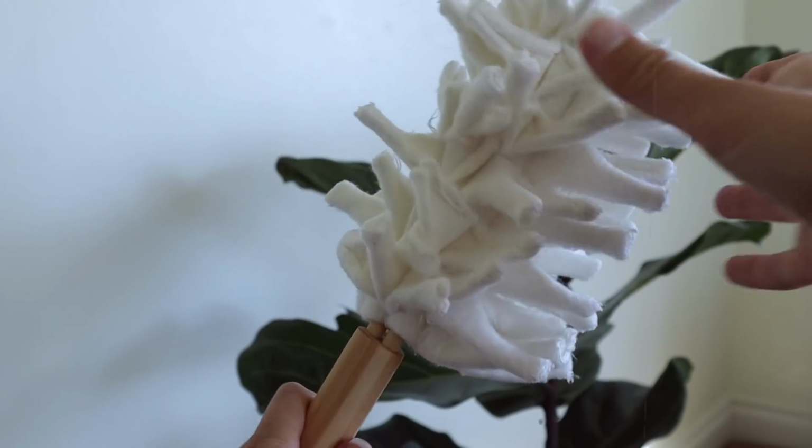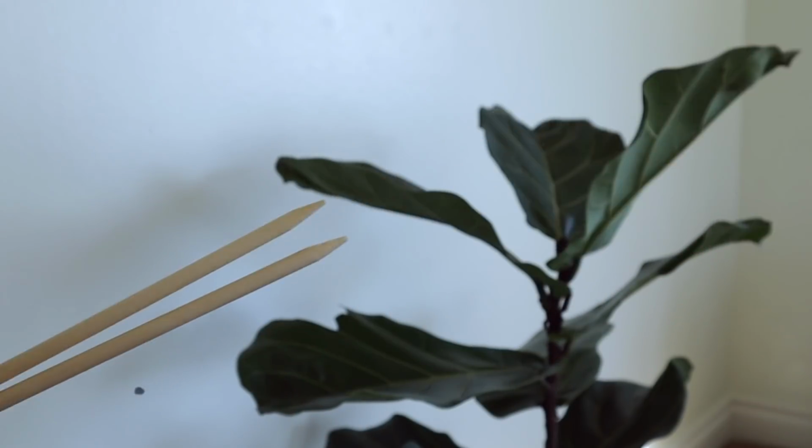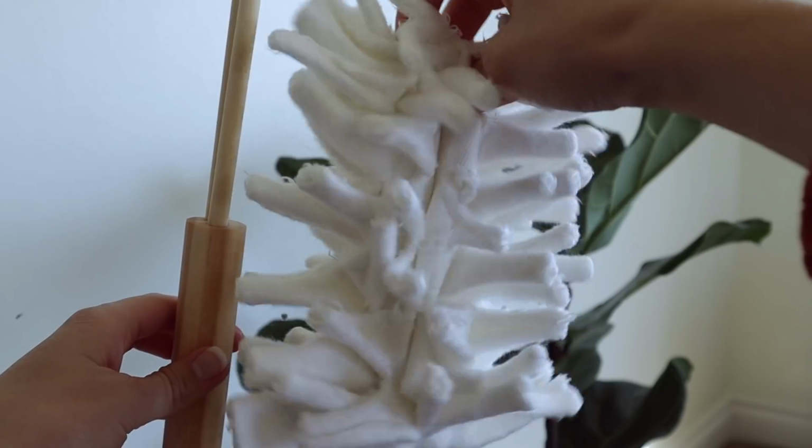Before we got this reusable duster, we were using old socks or rags or t-shirts that we no longer wanted. We just repurposed them for dusting, which, if you're not interested in buying a reusable duster because maybe it's too expensive right now or you're not in a position to, I recommend using your socks and then just cleaning them because the dust comes right off. It's brilliant.